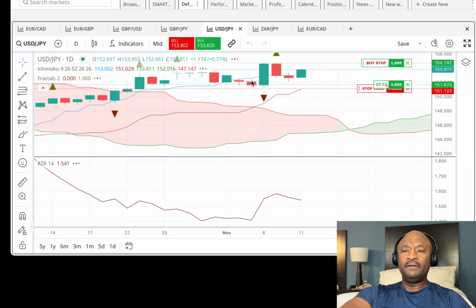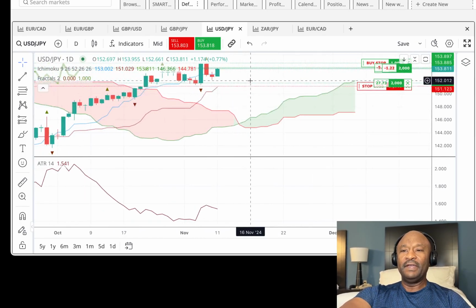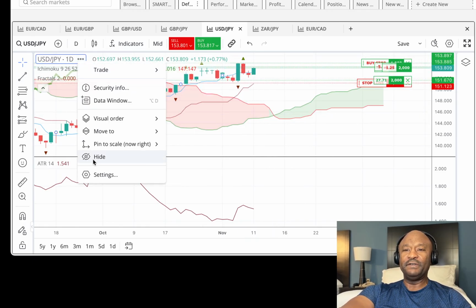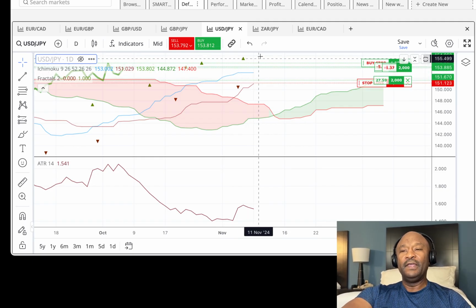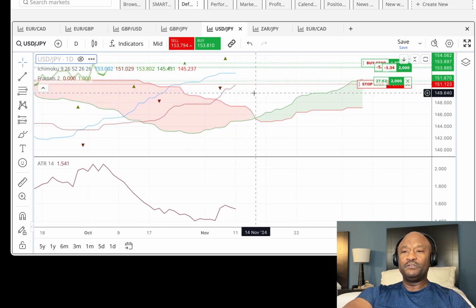the US dollar, Japanese yen. As you can see, we got this big green cloud, nice solid upward bar. I'm going to hide the price action here for just a second so you get a better picture. It's just like the British pound, Japanese yen. Yes, this is flat, but more than likely as the day goes on, this is going to point upward a little bit. So that's a good trade to consider.